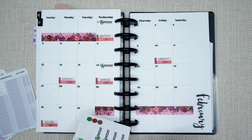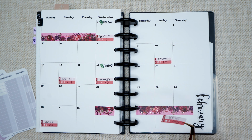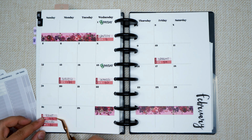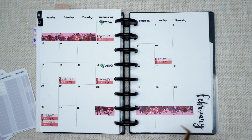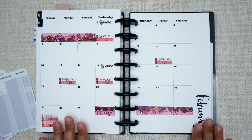And then my rent is always due on the 1st of the month, but I like to try to pay it a couple of days before. So I'm gonna put it here on the 26th. So that's my bill distribution for the month. These are my fixed expenses.